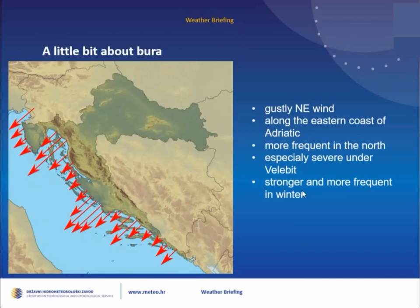It's a gusty northeasterly downslope wind, and it often occurs on the eastern coast of the Adriatic, on the leeward side of the mountains Velebit, Tinara, and Biokovo. It usually brings colder and drier air to the Adriatic. As you could see, we had clear skies.